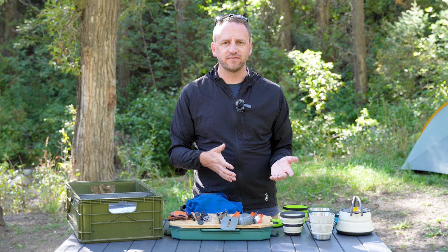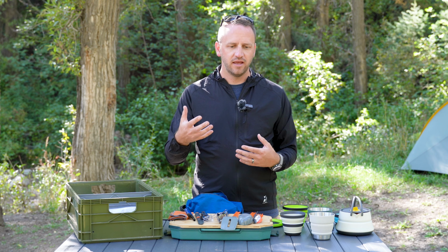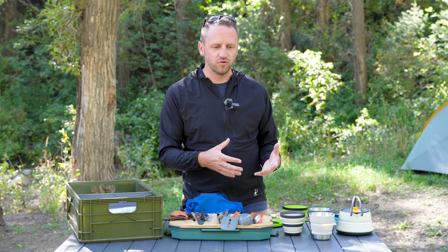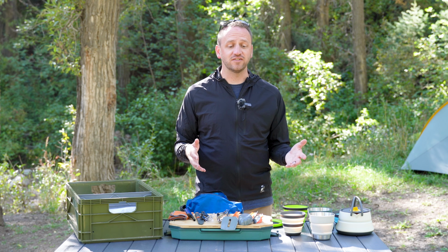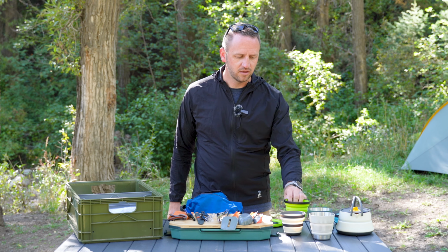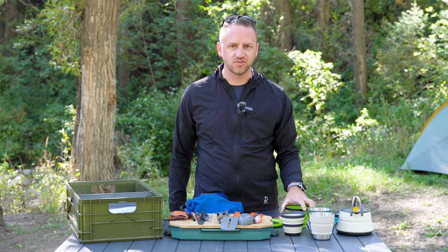But I do very often as well bring paper plates and plastic utensils and stuff for me to eat my food off of, to just keep things very simple if I want to reduce the amount of cleanup with having stuff like this that is reusable.